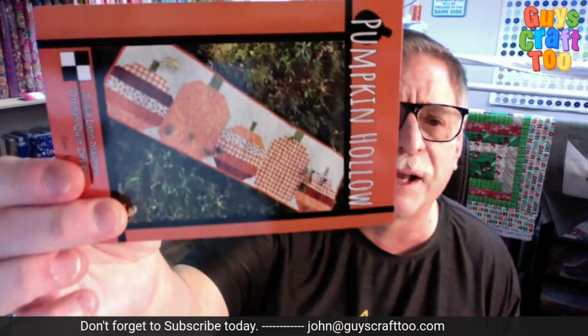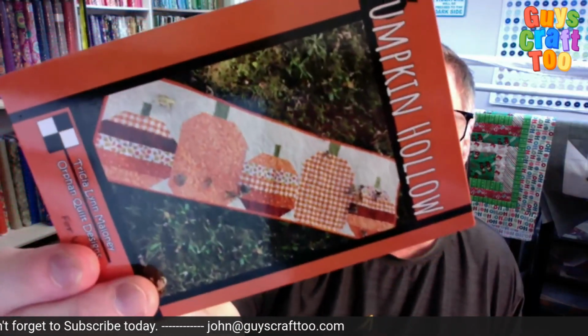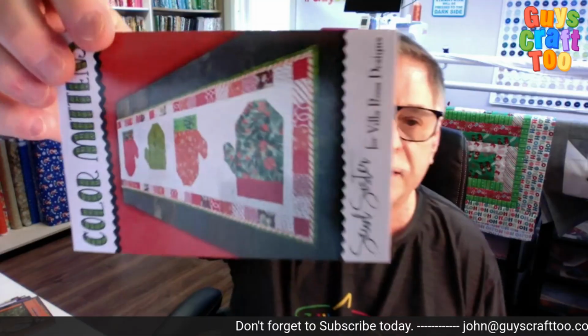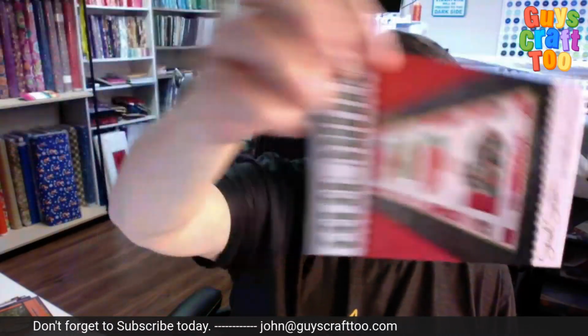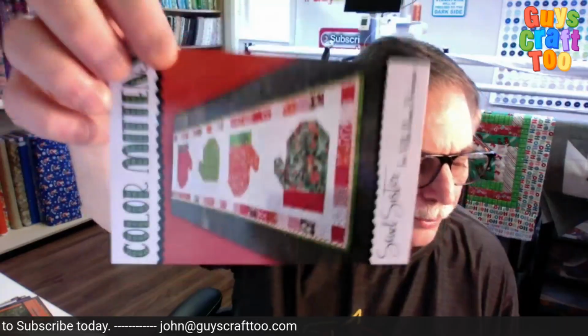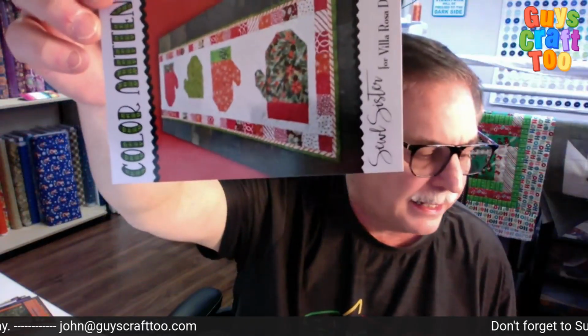And then I found the Pumpkin Hollow, and I really like this for getting ready for fall. Again, it's just another table runner because I like the accomplishment that I get with some of the table runners. Color Mittens is one of those new ones that I grabbed. It's actually in the 12 Quilts of Christmas, and it's also one that we gave away not too long ago.